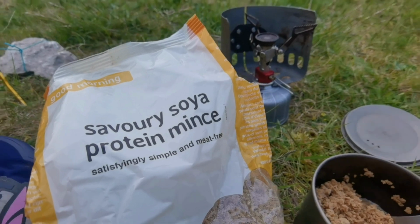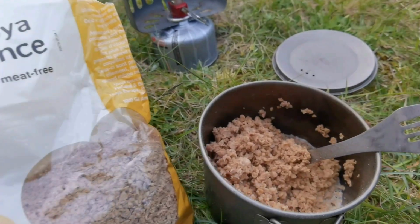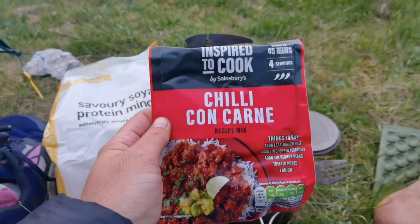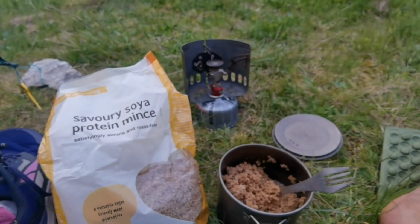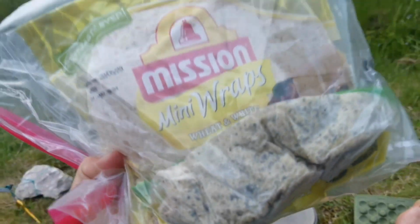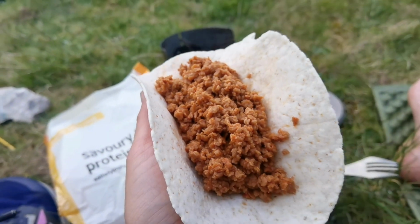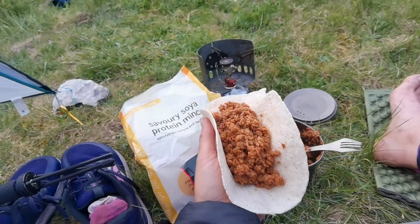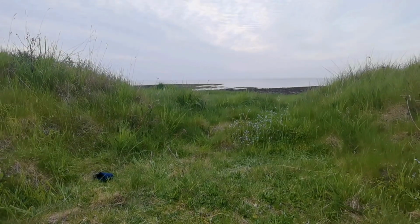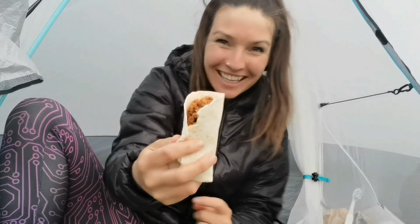We've got soy protein mince, same stuff you'll get in most rehydrated meals anyway, rehydrating in there. With a chili con carne sachet for taste, and then wraps and some hemp seeds for extra protein. Doesn't look the greatest, but I can promise you it tastes pretty darn nice and it's really high in protein, so cheers to that. And this view. Here she is.